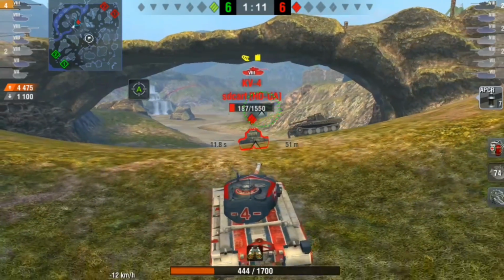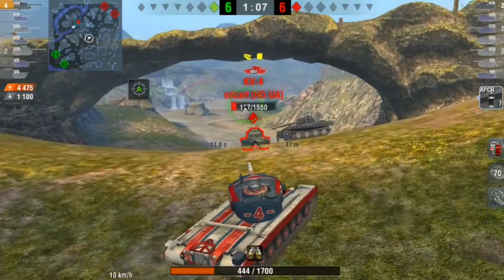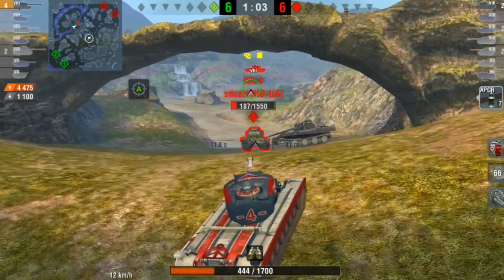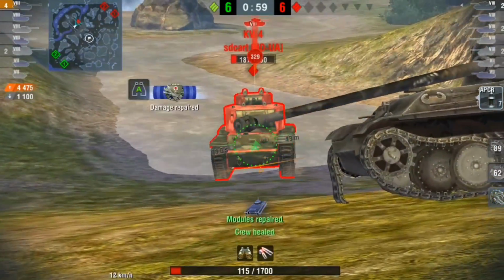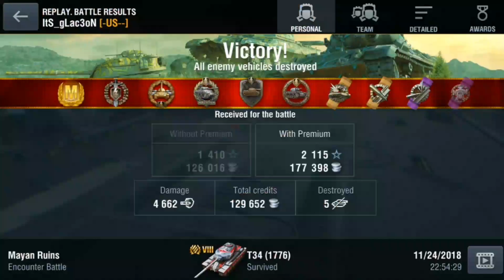He can take a shot from the KV4, but he doesn't want to risk it. And then in the end, he's just like, you know what, screw this, I'm just going to go. And he did the right thing. The KV4, just over 300 damage, but he can load the APCR, and he's going to penetrate that all day long. So he bounced 1100 damage, 4,600 damage.